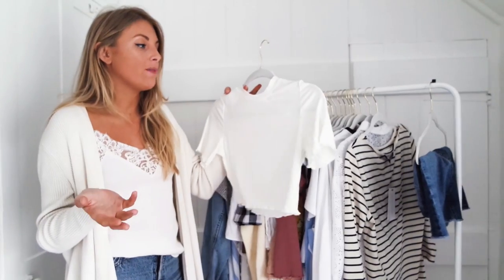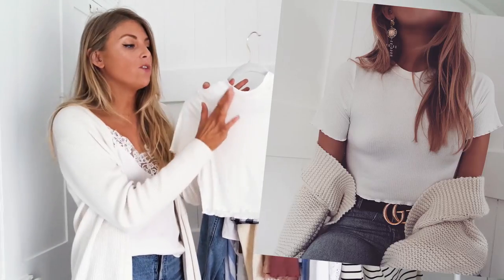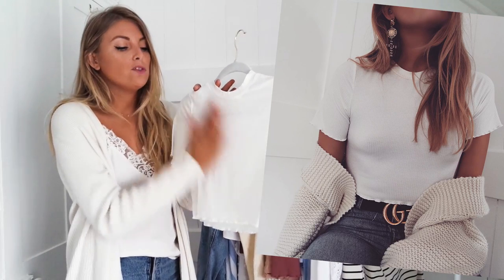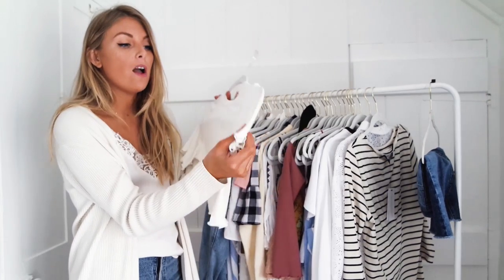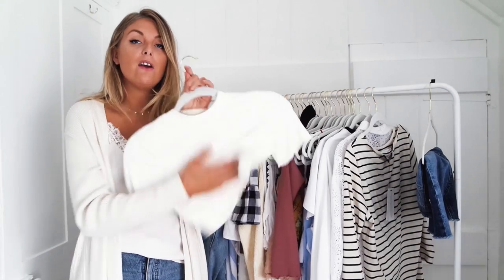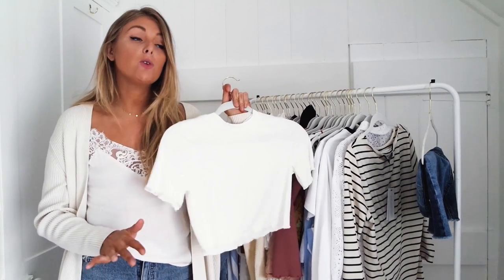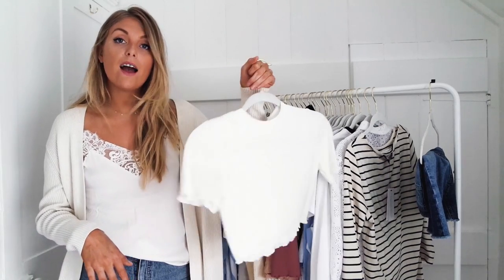Again, very different to the other stuff that I've seen them doing, and I really like that actually, because I love basics. It's kind of got a tiny little bit of a turtleneck. It's rib detail. It's got that lettuce hem detail again. And it's kind of got a little bit of a longer sleeve, and it crops here perfectly for if you want to wear it with denim shorts, or high-waisted jeans, or a high-waisted skirt.